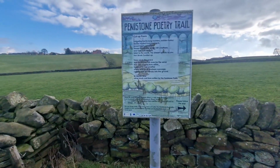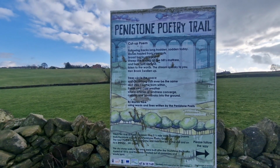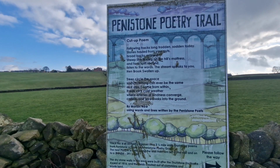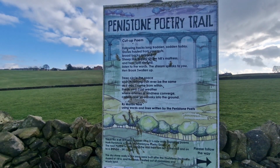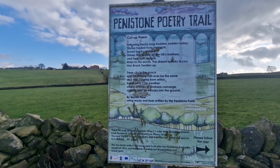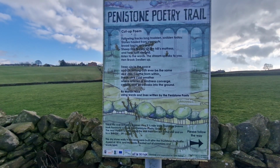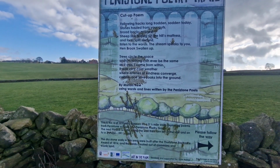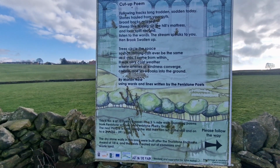So the next poetry board I come to is called Cut Up Poem. And it goes, following tracks long trodden, sodden today, stones hauled from your guts, broke backs mossed, sheep light tickling on the hills' mattresses. And for a split second, listen to the words. The stream speaks to you, Hainbrook swollen up. Trees circle the space, so that nothing can ever be the same as it was, I come from within. It was very cold weather, where arteries of kindness converge, collide and love soaked into the ground. That's by Marion New, using words of lines written by the Penistone poets.